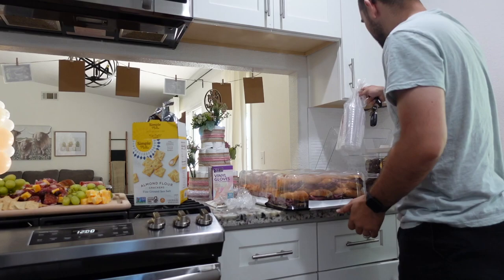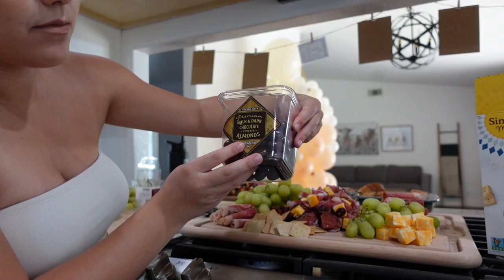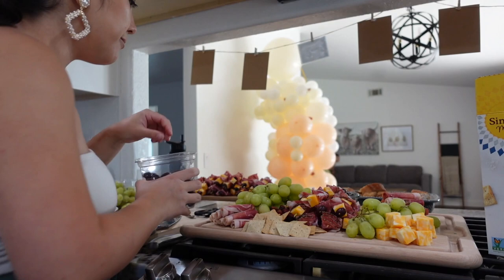Steven's back with the sandwiches, those actually look really good. But look at the charcuterie board. Arlo. Arlo doesn't know it's you. Some milk chocolate covered almonds. Can't go wrong with that.